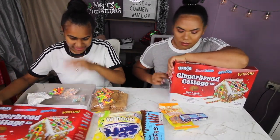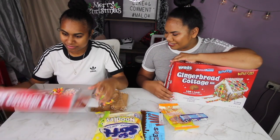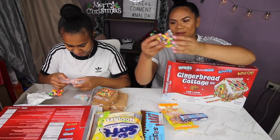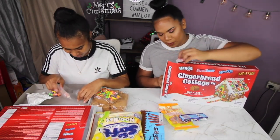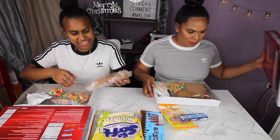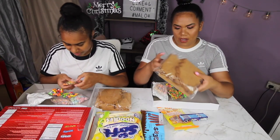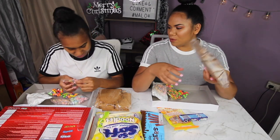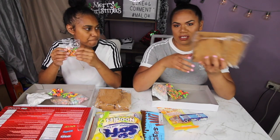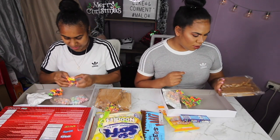Oh, so what comes in here? There's like a whole shopping center that comes in. Oh my god, it's already come. Are you serious? Wait, okay, let me open my box. This is a different gingerbread house than we had last year. But I think this one, if I taste it, will be much better than the one last year. This does not smell so strong though.